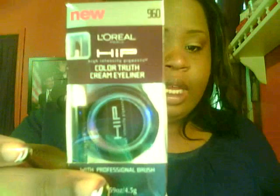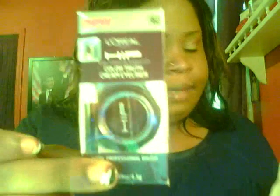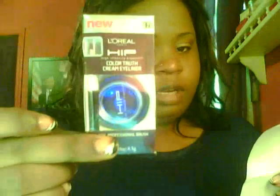Today, L'Oreal has one too, buy one, get one free, and it's a limit of three, just like the CoverGirl. And I got this right here. I think it's eggplant. Yeah, eggplant, L'Oreal gel liner, which is the dark purple.